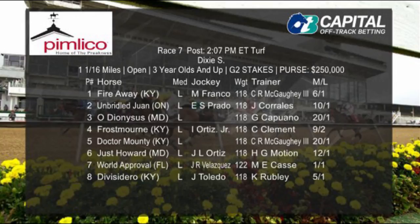So horse is going to get to the lead. Let's see if anyone else pushes the fractions. Even if they do, I think it needs to be as quick as it was last time out. The horse really didn't get to the lead, did not run its ideal race. So if someone beats this horse to the lead, maybe makes World Approval a little uncomfortable.